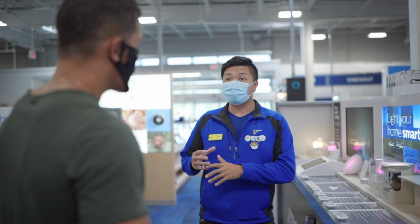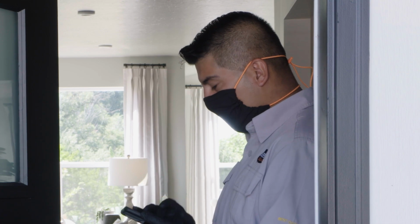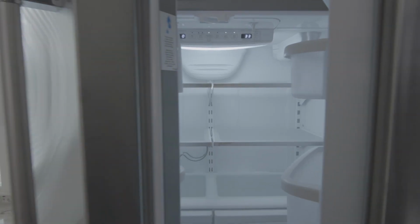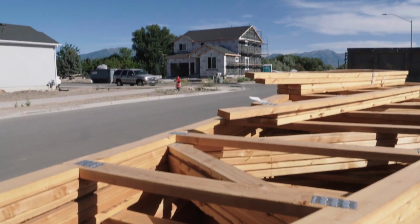We're seeing a paradigm shift in the industry around technology. There's this growing interest and understanding of what value it now can create, and there's this huge opportunity for services to fill that. We have installation services ranging from doorbell or smart lock installations all the way to refrigerators and everything in between.